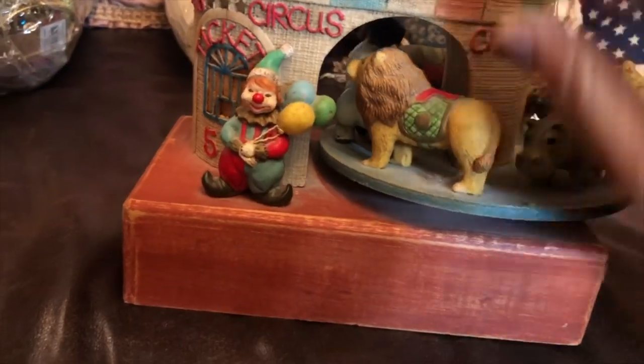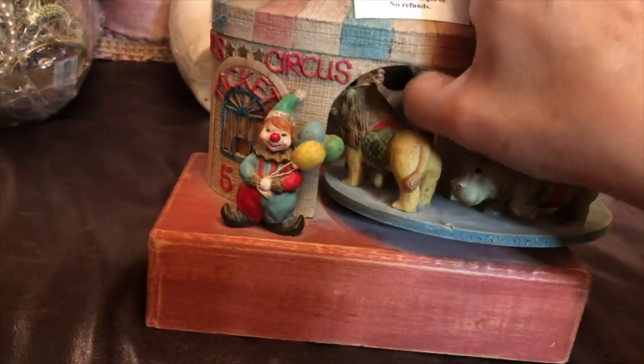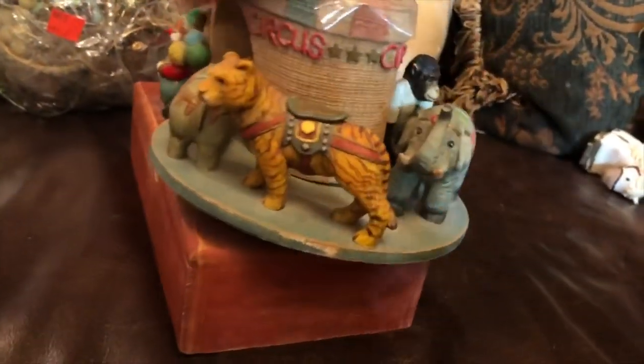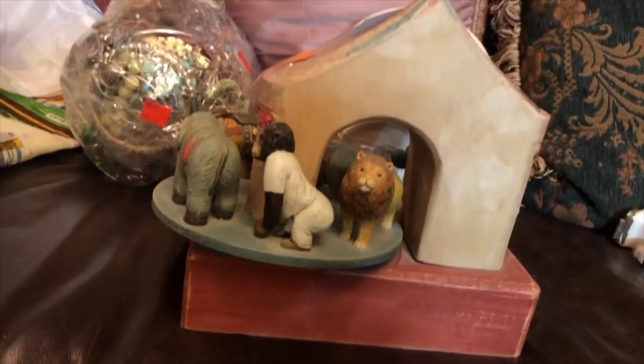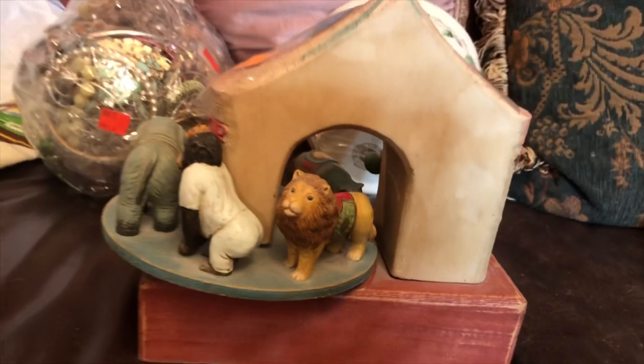This is, I think, wood, and I think these are resin. This appears to be wood as well. So just love that. That was so cute. That was only $3. So for $3, I thought I would take a risk, get it fixed. Hopefully my husband can fix it, and we'll list that.